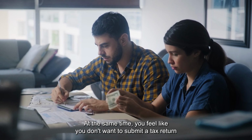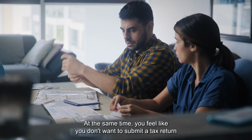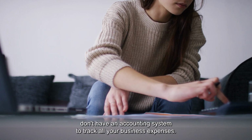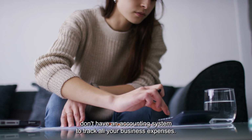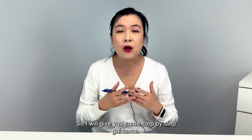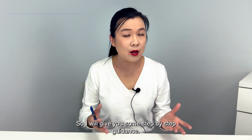At the same time, you feel like you don't want to submit a tax return knowing that you're missing a whole lot of deductions because you don't have an accounting system to track all your business expenses. So what do you do in this scenario? I will give you some step-by-step guidance.